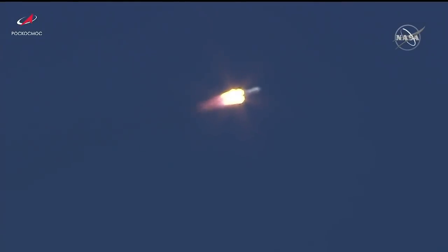The pressure in the chambers is nominal. 1 minute 4 seconds into the flight, everything looking good. Now passing through maximum dynamic pressure on the vehicle. The crew are feeling well, everything is good on board. 70 seconds into the flight, the flight is nominal.